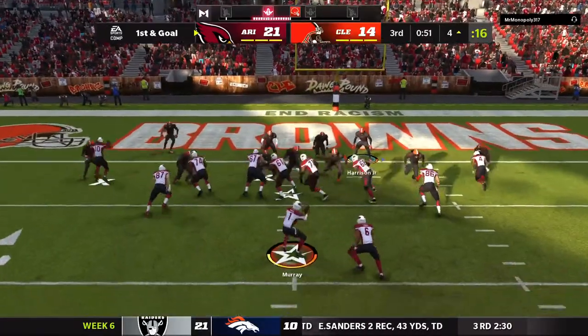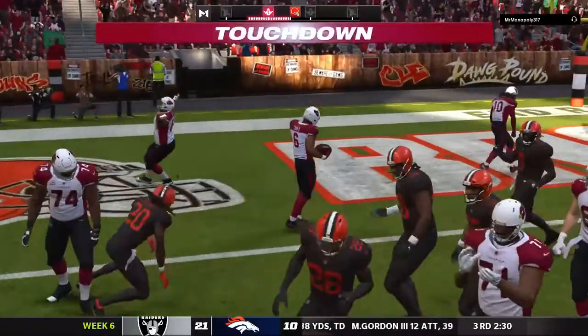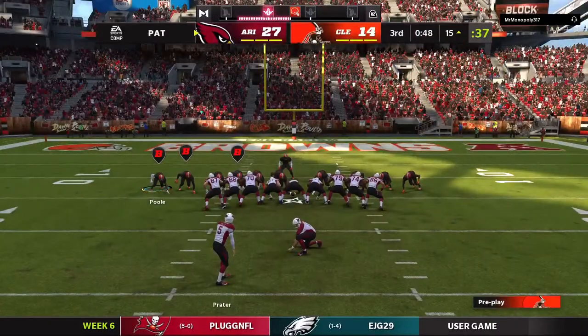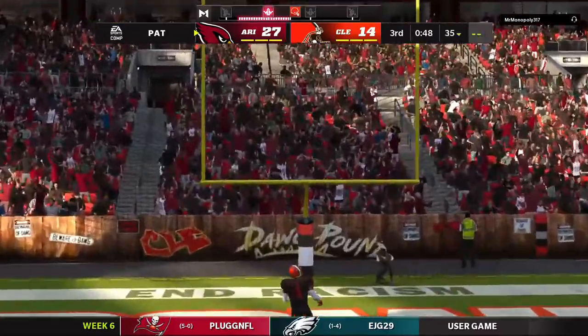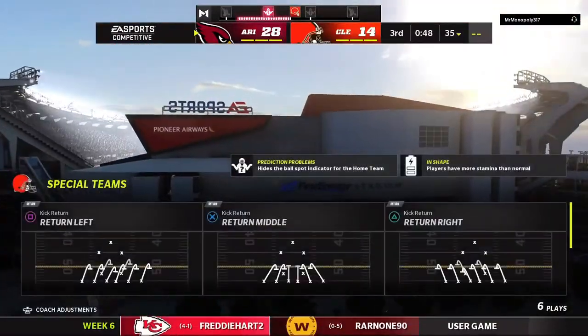It's first and goal. They'll run here with Connor. And he will get into the end zone. Touchdown, Arizona. James Conner with touchdown number 7 on the year. And the Cardinals push further out in front. Prater for the extra point. And the lead now up to 14.